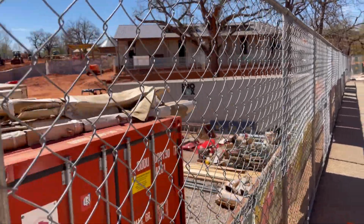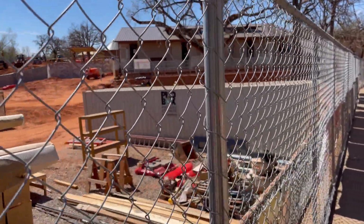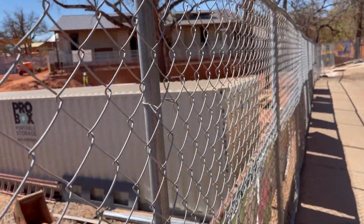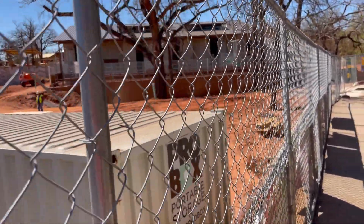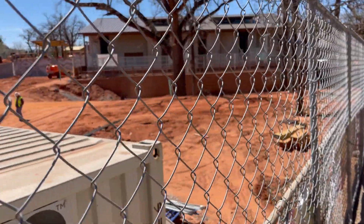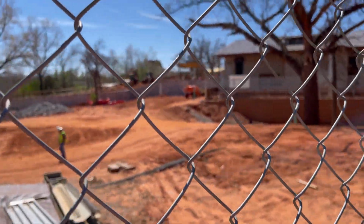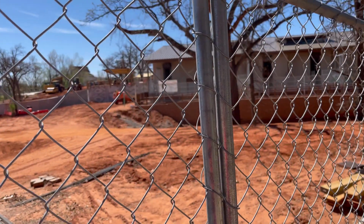Right here are 2, 3, 4, 5, so 5 giraffe holding areas where we have a big giraffe herd. I think we have like 7 of them or so, and maybe one big one that can hold 2, and the rest. So yeah, it's gonna be awesome when this opens.